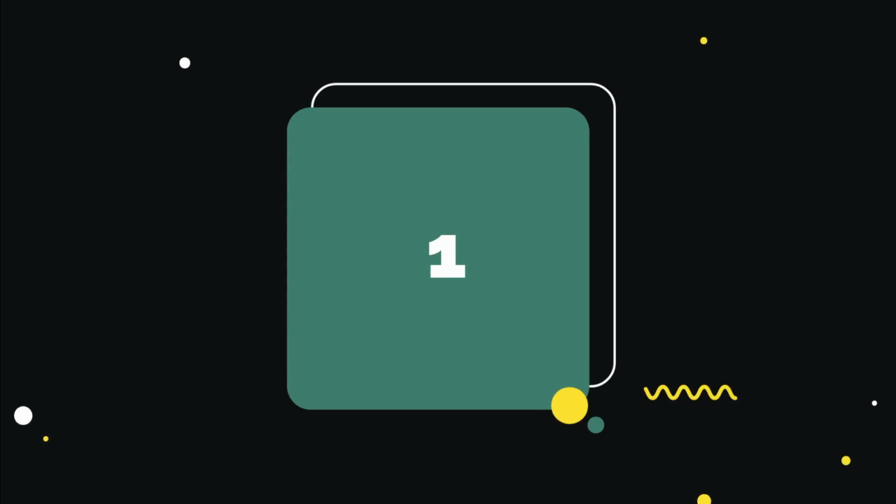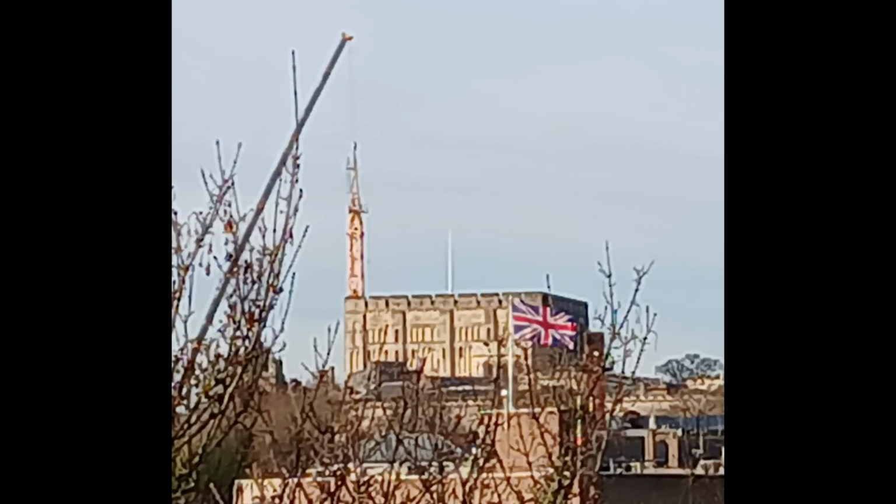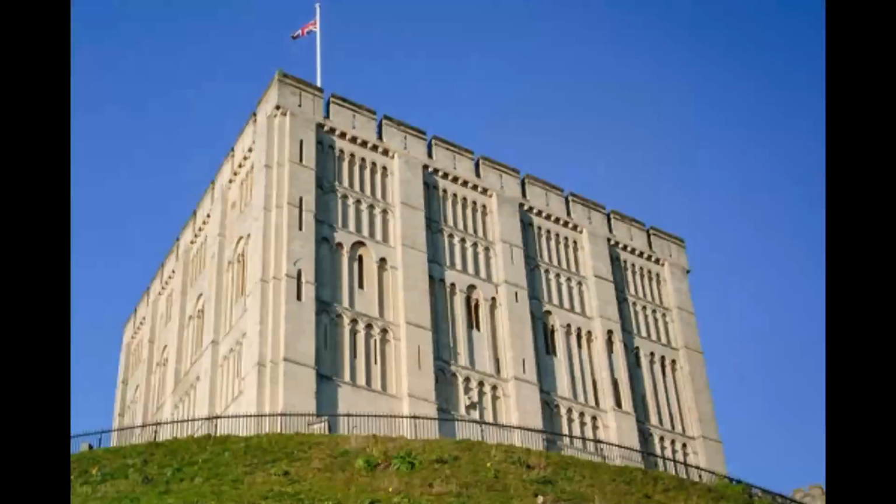So to the number 1 Norwich icon as voted by viewers of this channel. It's a building that's had a crane beside it for 4 years, but it's shown here as the crane was being removed, restoring the city skyline.